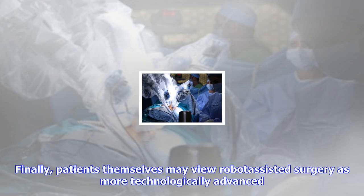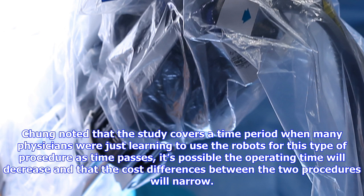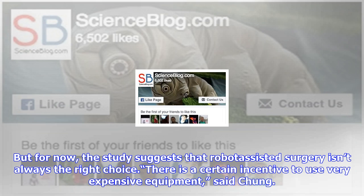Chung noted that the study covers a time period when many physicians were just learning to use the robots for this type of procedure. As time passes, it's possible the operating time will decrease and that the cost differences between the two procedures will narrow. But for now, the study suggests that robot-assisted surgery isn't always the right choice.